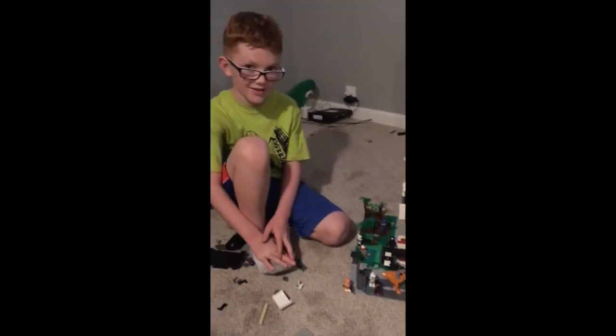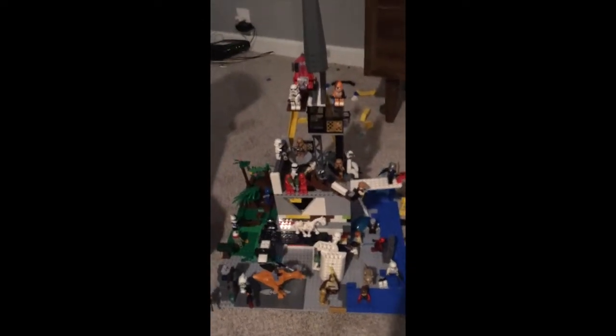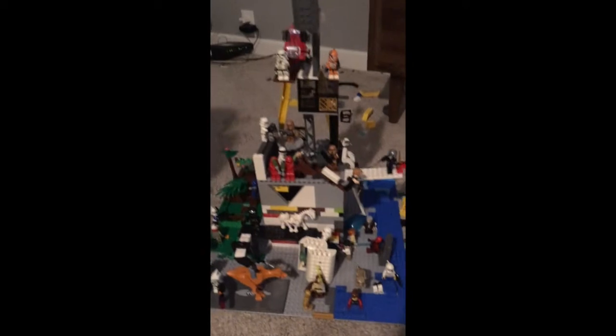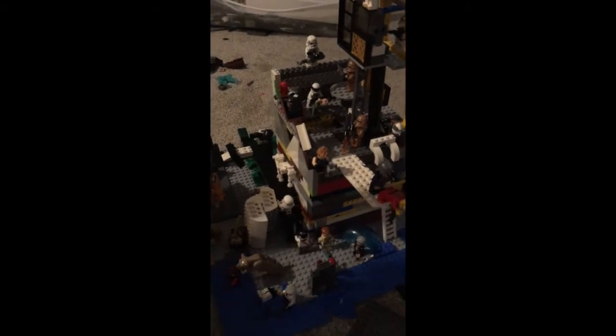This is the tower Keats made, and me and Miles helped because it was getting a little long. Sorry if it was a little blurry or a little fast. It's pretty hard to do slow-mo, so please forgive us. So yeah, you can see this guy is going to force this guy to fall into the water, and we put a little plank, and Thor is going to launch a rocket.